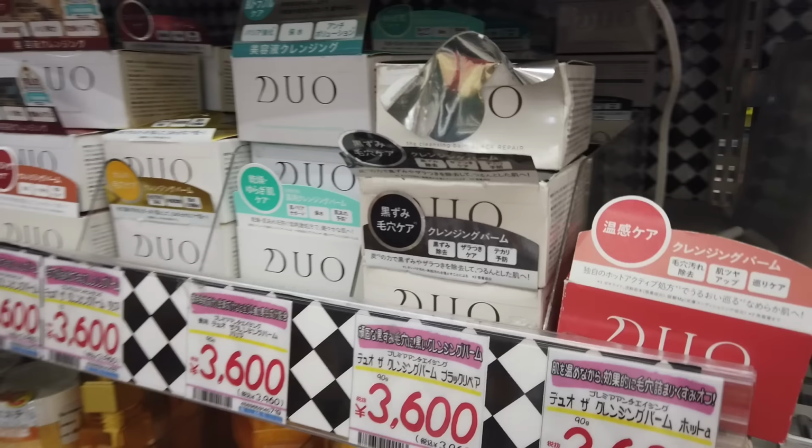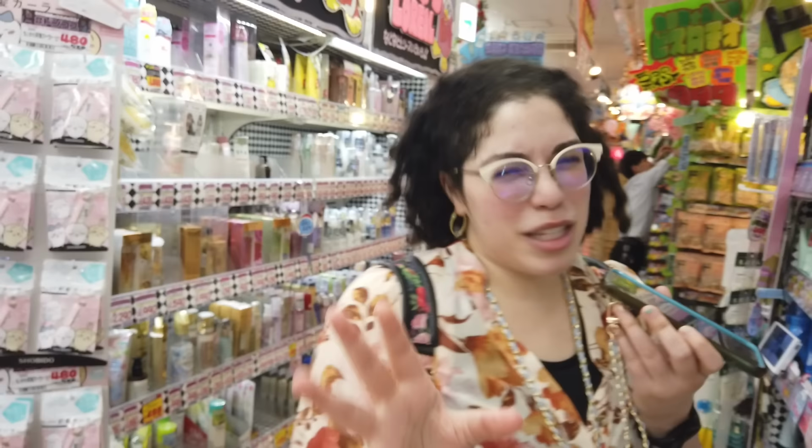But before Fancl, this brand Duo is really popping off. It's interesting because it started off mainly in Instagram advertisements. You see some Instagram advertisements and you're like, is this legit? This is suspicious. But it actually was a good product. So I think the signature one is just the regular black one right here.